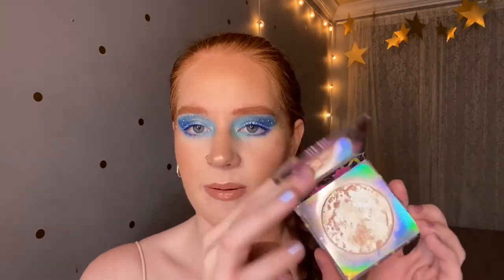I got so many compliments and questions about this highlighter when I wore it, specifically this highlighter, because it's just so blinding. And I think you can probably still get it, but yeah, the packaging's super cool. It's like neon and I just love it so much. This one was one of my favorite highlighters.